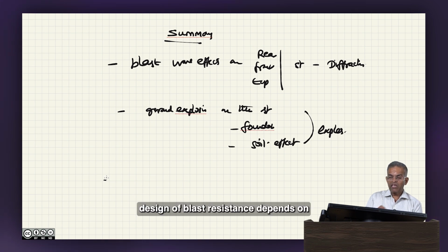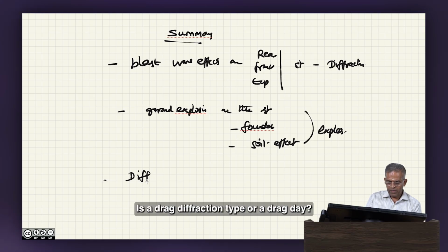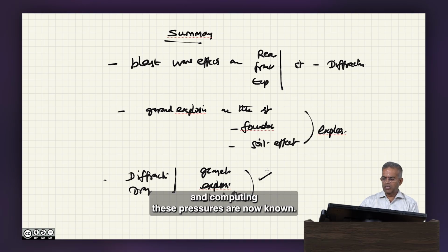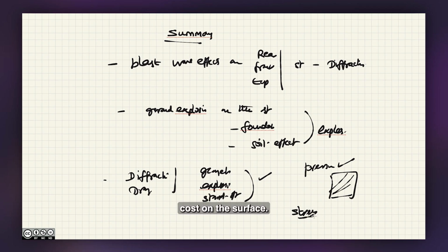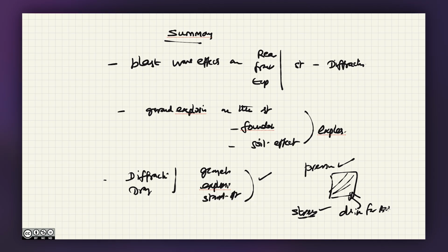So friends, the design of blast resistance depends on the type of structure, whether it is a diffraction type or a drag type. It depends on the geometry, the explosion angle and the standoff distance at which the source of explosion from the target is measured. So the equations for governing and computing these pressures are now known. Once you know the pressure acting on a specific surface, you know the stress caused on the surface, and you can design this system for that pressure.